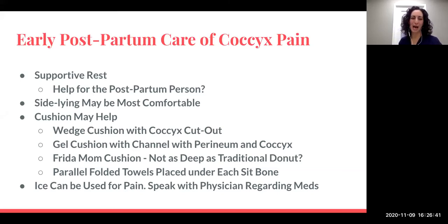Yeah. A cushion may help. I'd be curious if Dr. Foy tells us later what he recommends, maybe if he wants to share what kind of cushions may help. So traditionally, there's this recommendation for donuts. We think it maybe puts too much pressure on the tailbone. Also for the postpartum person, I feel like it leaves the perineum really unsupported.